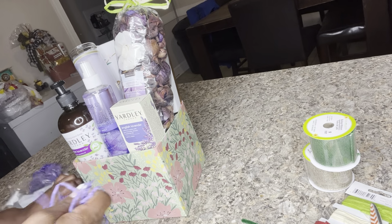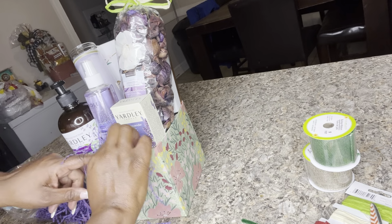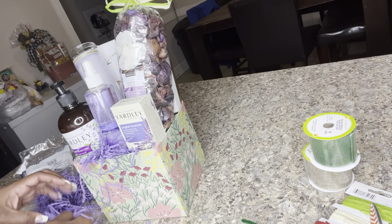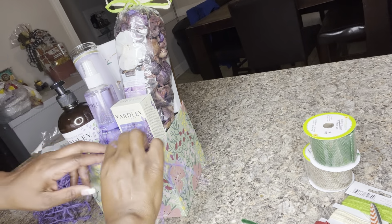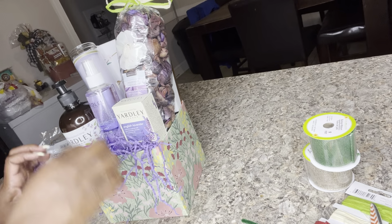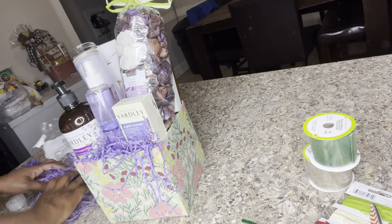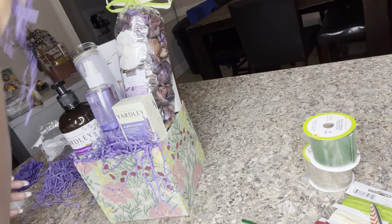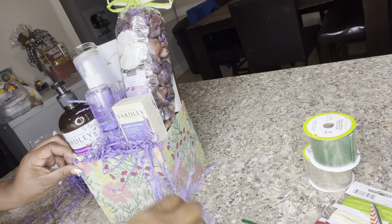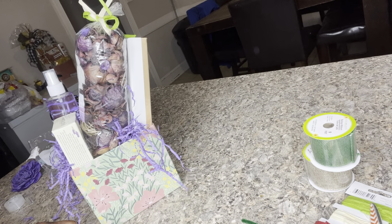For those of you that are new following me, I always teach to only use shred to fill in gaps and holes, okay? Never use shred to build a foundation for your baskets. For one, it's not sturdy enough, and number two, it's a waste of money. Use newspaper or recycled paper to stuff in the bottom of your baskets, okay? And when you use shred just to fill in, you only use a little bit versus using a whole bag, okay?